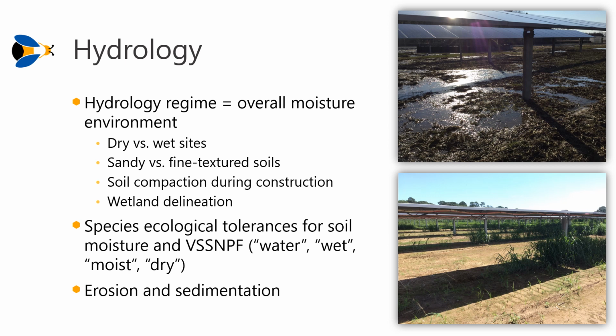Project sites that are wet, or alternatively, ones that are dry, can still be successfully landscaped for a pollinator-smart objective, but more care may be needed in species selection. Fortunately, the Virginia Solar Site Native Plant Finder, the tool discussed in Module 4 that we use to develop pollinator-smart planting plans, includes a range of hydrology regimes over which species typically grow. And selecting the right species for a site's hydrology regime will be important in promoting a permanent vegetation cover for erosion and sediment control, a central consideration in site plan approval for solar developments.